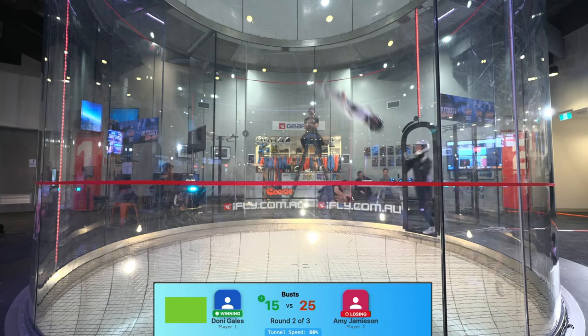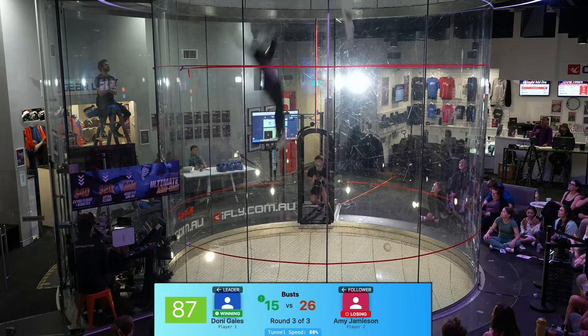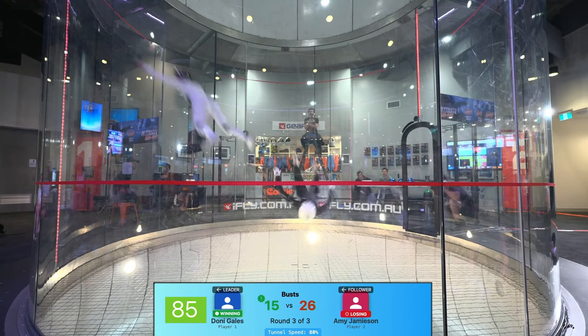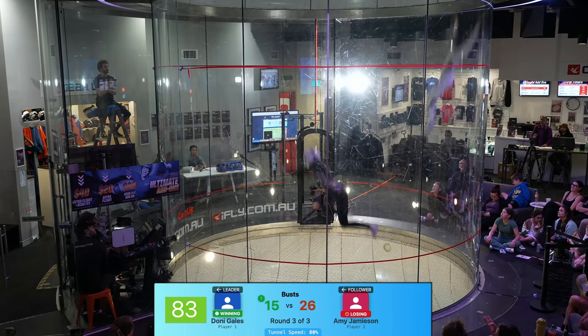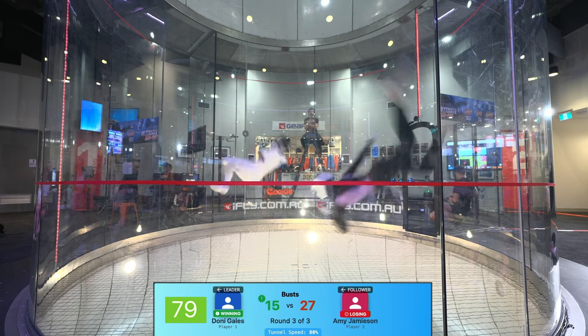3, 2, 1, here we go. All right. Oh, held onto the wall as she got it in. Beautiful straight stuff. A little 180 to head up. Let's see if Doni keeps this momentum into the third round. Nice following by Amy. Beautiful stuff at high speeds these guys are doing.